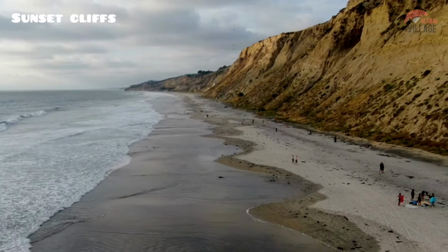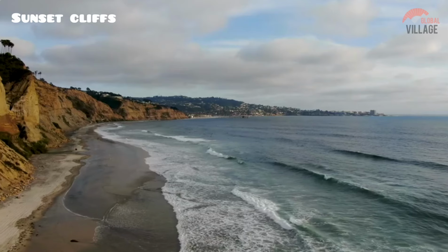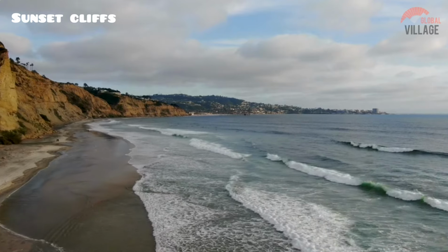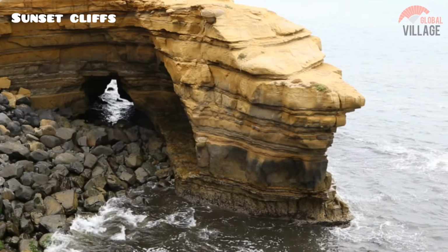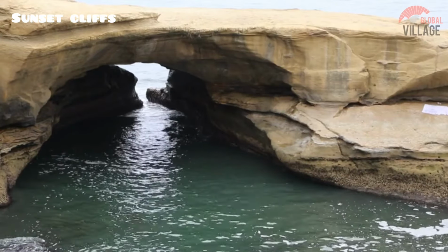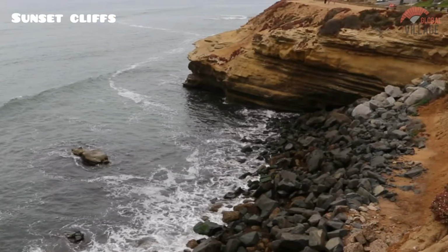8. Sunset Cliffs Natural Park. Dedicated in 1983, the Sunset Cliffs Natural Park is a 68-acre City of San Diego regional park, extending 1.5 miles along the Point Loma Peninsula's western shoreline. On a sunny day, it's the ideal spot to take in the incredible ocean views, dramatic cliff formations and explore some of the unique caves in the area.